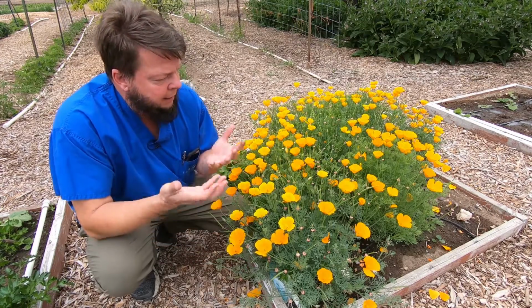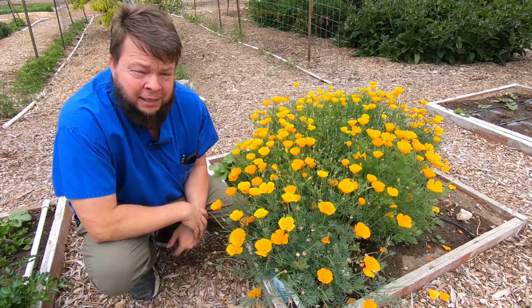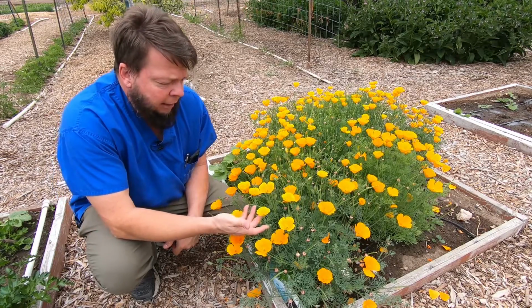Anyway, the whole plant's the medicine, like I said. You can tincture it fresh, you can dry it and tincture it, you can make a tea, you can put it in capsules, you can do whatever you want to get it into you. But California poppy.